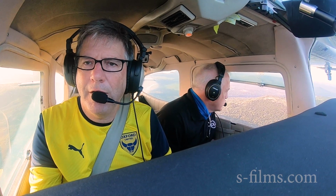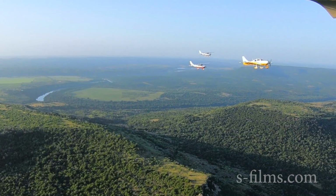Possum Kingdom traffic, Centurion 4620 Yankee with a flight of 4 will be doing maneuvering over the lake. Possum Kingdom.